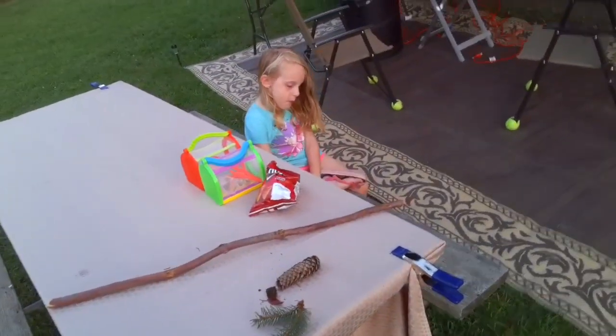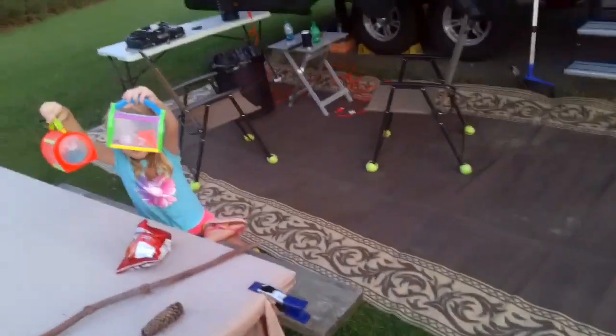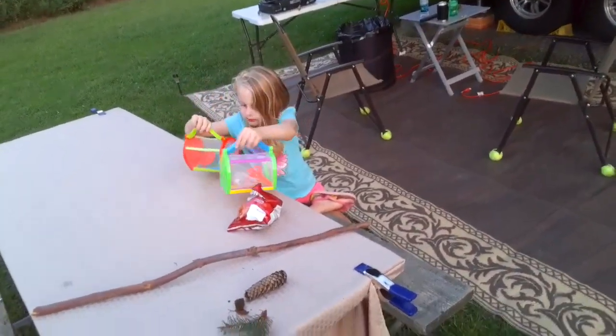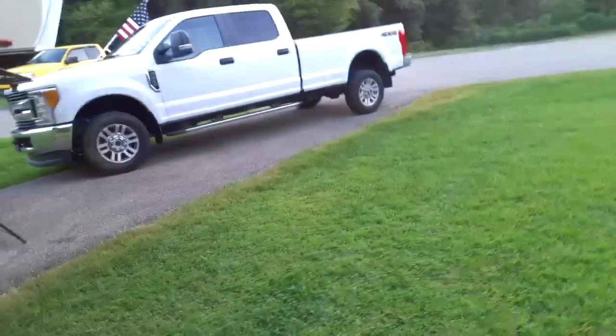Okay, you can see we're still set up. Emmy's there playing. Wave, Em. And oh look, she's got her bug catchers. She's been catching bugs. She likes to catch bugs. She's a bug lady.